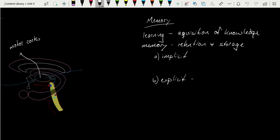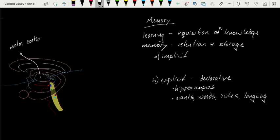We've already discussed some aspects of explicit memory. This is, of course, going to be declarative, and it's going to involve the hippocampus, which is specifically involved in declarative and short-term memory. And this is based, like we said, declarative. It's based on remembering events, words, rules, and language.